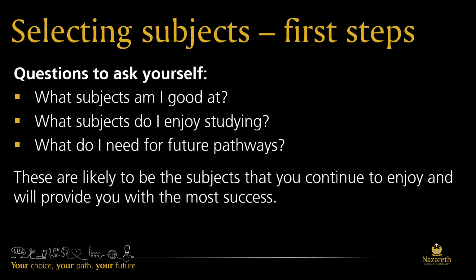The first step in this process is to ask yourself some questions and answer them honestly, please. What subjects are you good at? What subjects do you actually enjoy studying? Because funnily enough, these are the subjects that are most likely to help you to be successful next year when you're in Year 11. The other question you also need to ask is, what might I need for any future pathways that I'm planning? And it's important to consider that's where those websites such as SATAC and TAFE can help you thinking about some of those further steps beyond school.